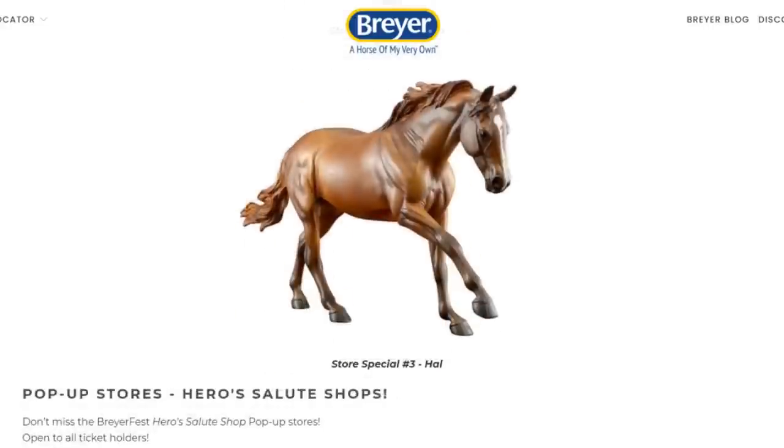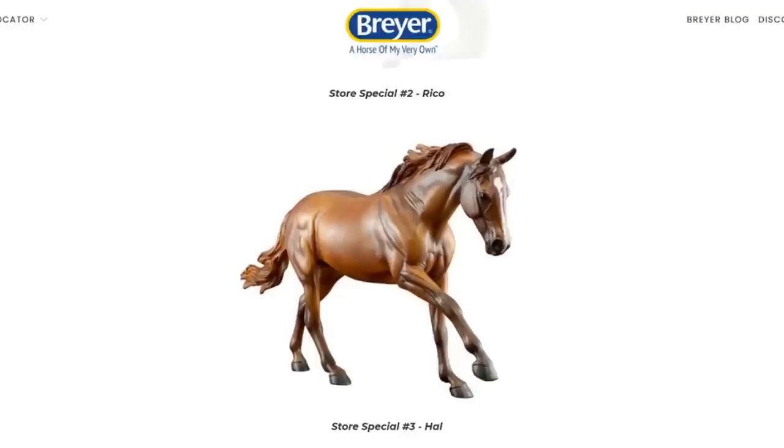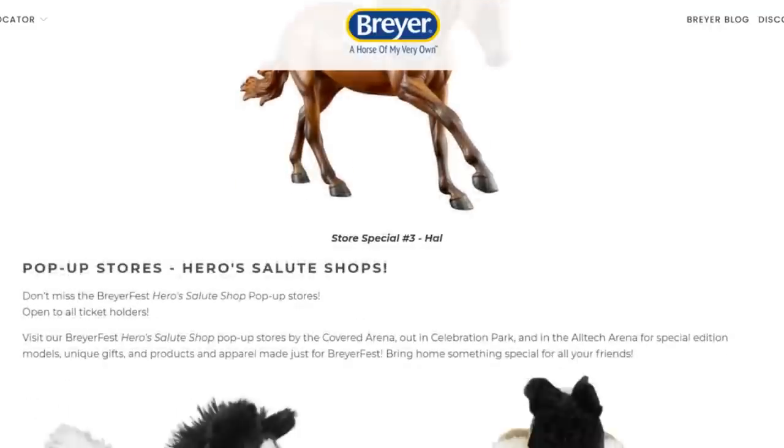And then the one that everyone is excited about is Hall. And he does look very nice. I know there's a picture of him in the... I can't pull it up because I'm pretty sure the BreyerFest app does not work on desktop now. But there's a picture on the BreyerFest app of him that shows his color and stuff better than this picture. But he is pretty, and I do plan on probably getting him. He's cool. The Dundee mold is really nice and all that jazz, so I'm looking forward to him.